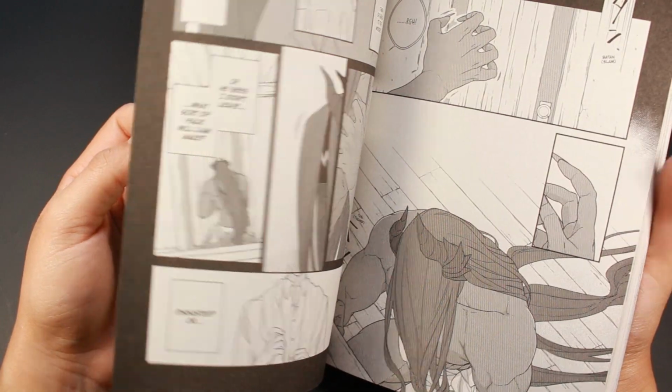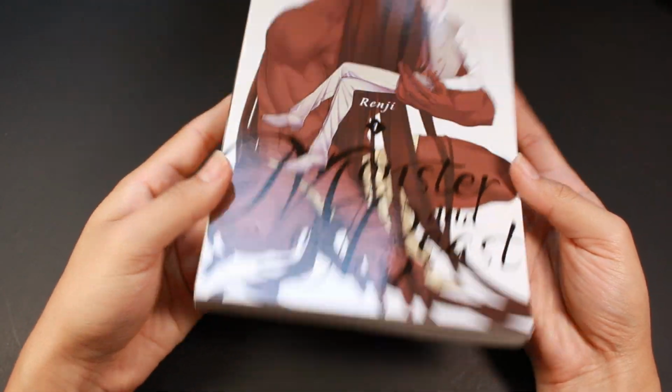So I'm excited to read this because I think I stopped at like chapter 3, and when I saw that this was actually published in English, I was pretty excited.